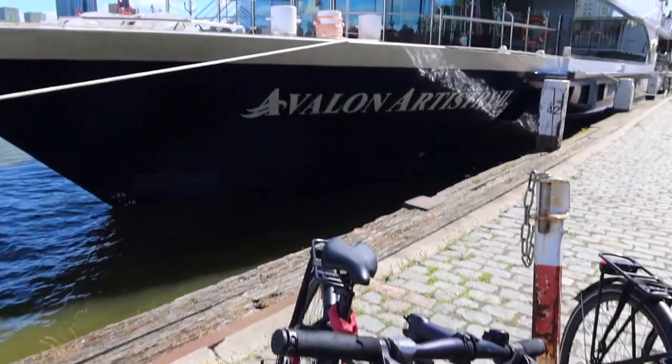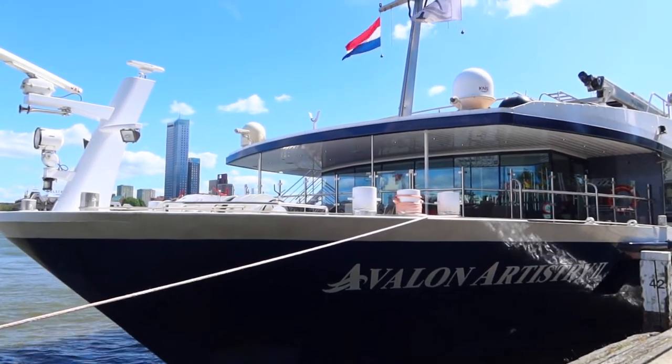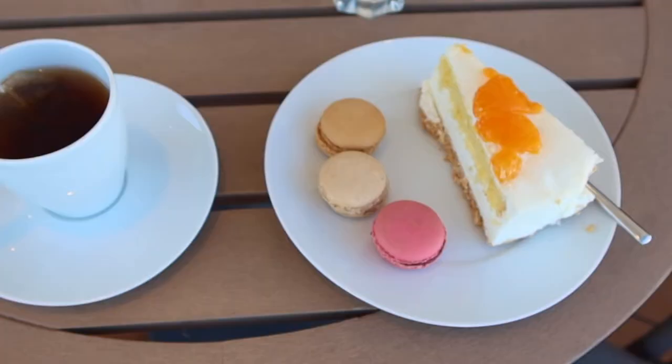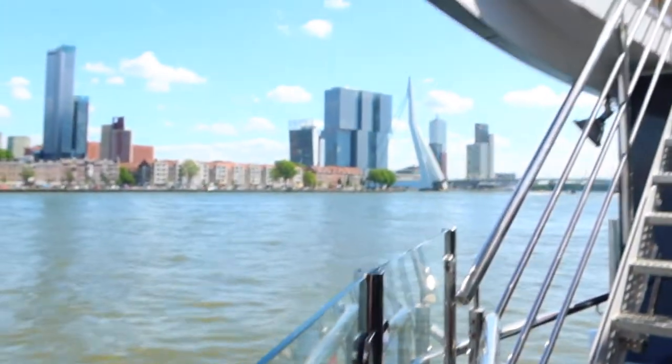It was then time to head back to the ship for sail away, as we were going to sail the Rotterdam harbor before making our way back to Amsterdam. We were in time for afternoon tea, and after our little biking adventure of Rotterdam, we deserved it.